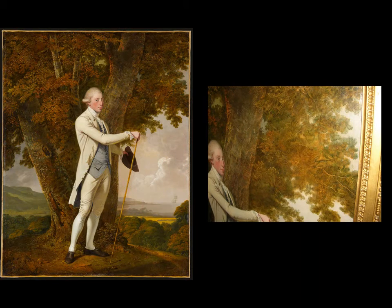Oh, I just want to show you some details. You're much better off looking at the actual picture, but this is just an example of the sort of wonderfully mad textures that he introduces to his pictures. These branches are just done by scraping with the wooden end of his brush.